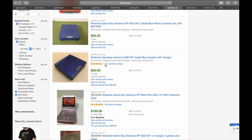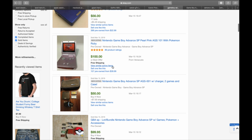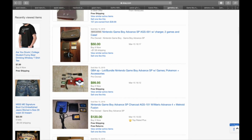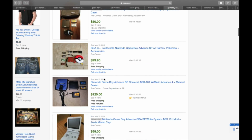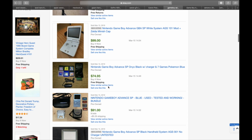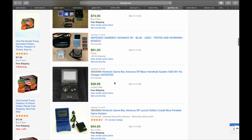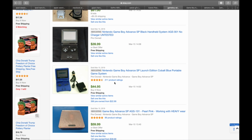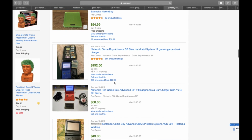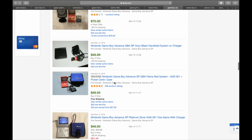So here's one that sold for $61. This one sold for $100 with a Pokemon game. That's why if you can get games, you can get more. Look, this one came with games, $100. With games, $120. No games, but it says it has some kind of mod, $100. This one with games, $75. So without the games, you're looking about $40 to $50, maybe up to $60. With the games, you're looking at anywhere from like $70 to $100, upwards of $110.